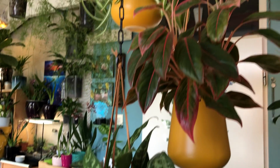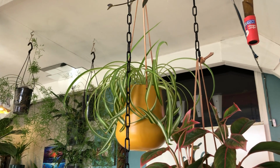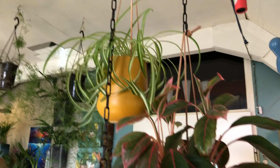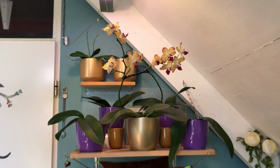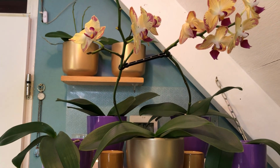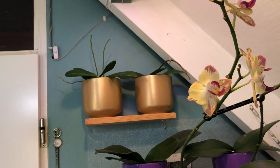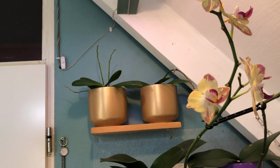My Aglaonemas and, forgot the name of these most common house plants. Darn. Phalaenopsis corner. 2 of the plants are stagnated, or however we say that. The others are all growing. Those kept their spikes and are developing elongations and branches.